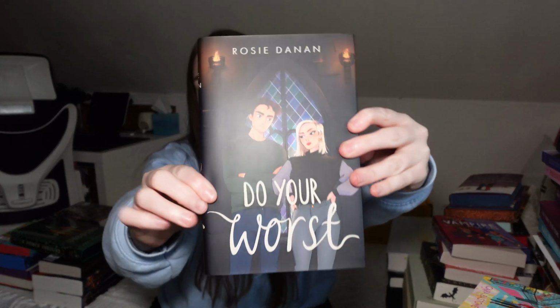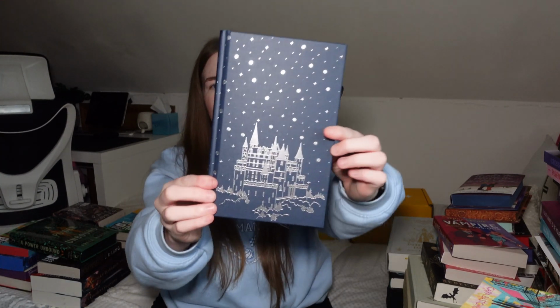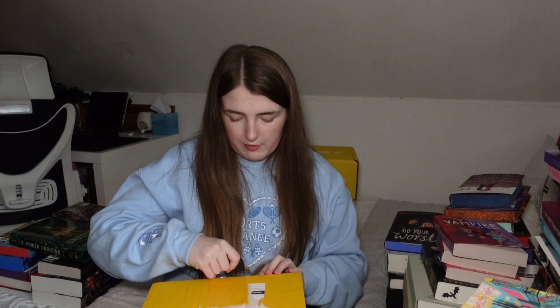And this is Do Your Worst by Rosie Dan, I think that's how I pronounce it. If you can't tell, I'm bad at pronouncing names, I'm sorry. I try my best. But look how pretty the naked hardcover is. And then the end pages. Not different end pages on each side, but it's really pretty. And I'm really excited to read this because I've heard someone else read it and really liked it. So I'm just really intrigued to see what this is about. The next Illumicrate one. I don't know if this is a subscription box or not.